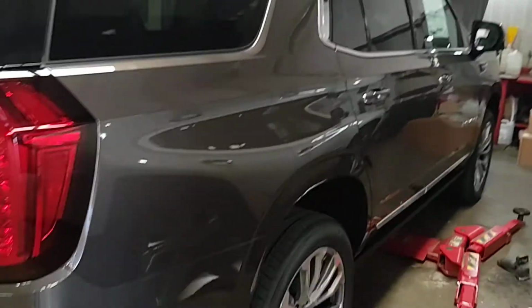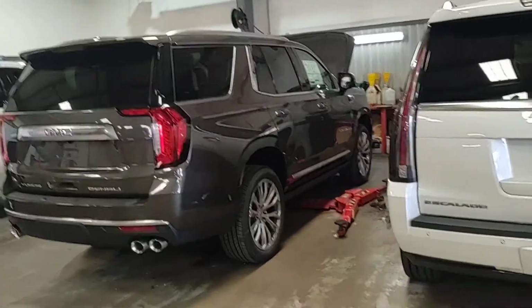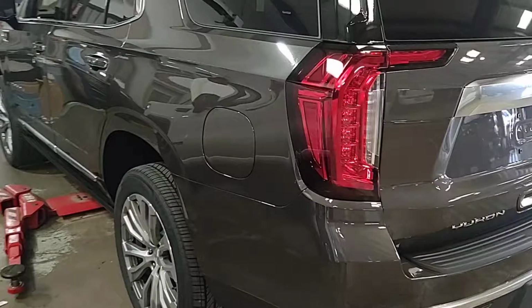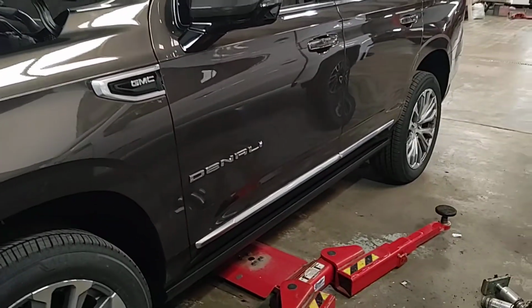I apologize, they just brought it in here, so I'm gonna have to do a video inside, but I'll go around it with some different angles so you can see the color. I mean, we're in a building that has fluorescent lights in it, so it's kind of looking gray, but it's definitely more of a copperish brown than anything else.